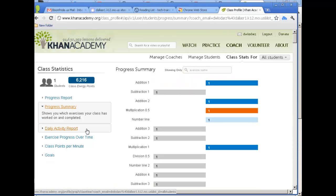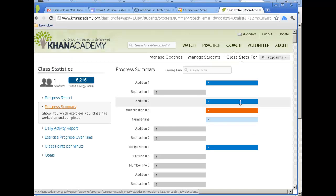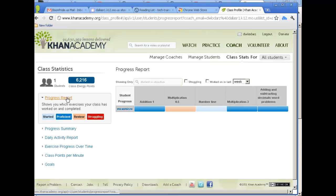This is my summary of progress. So I've done all of these units, and here's my progress. I can get a progress report, which shows what I've done in addition. It tells me all the details about it, when I worked on it, how many problems I've tried. And I can change what I'm viewing. So you can have all your students add you as a coach, and then you can check their progress. I can see a daily activity report.